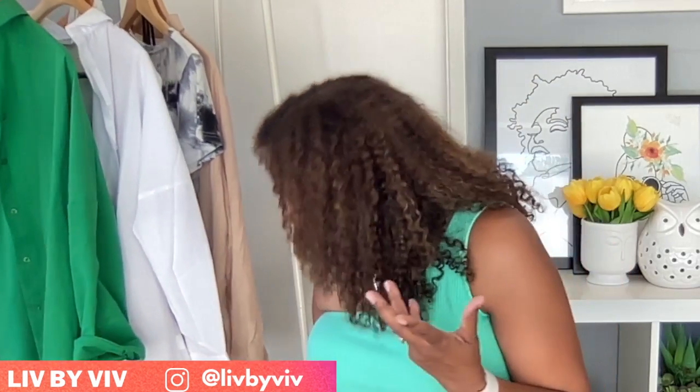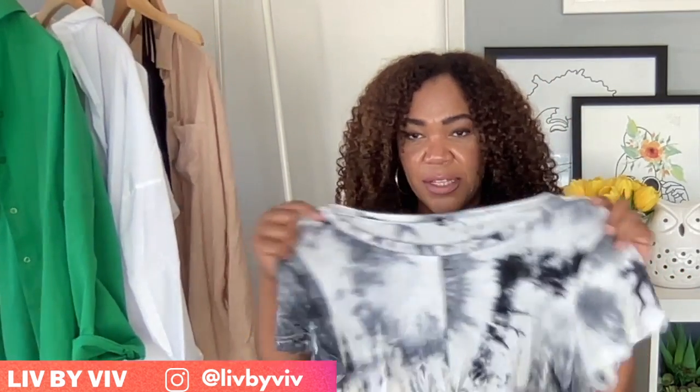All right, another top I just wore, I think today, with a pair of leggings. They have different styles if this black and white is not your thing. It's just a little tie-dye top. It's a little more cropped, has a knot. See? My answer to maybe not having a six pack, because I don't, is I just go with high-waisted leggings.